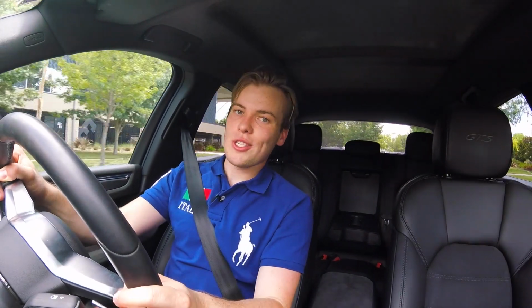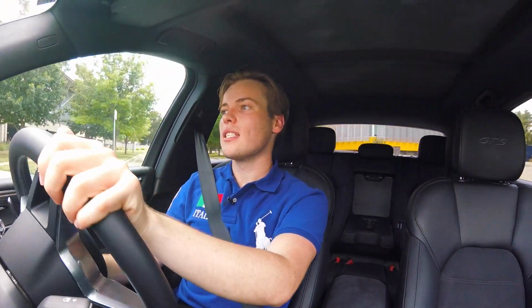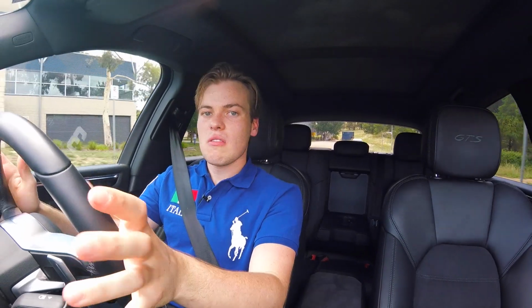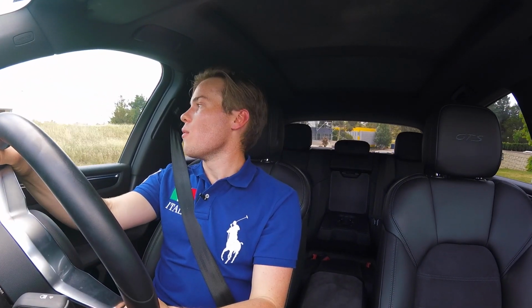So right now I'm in normal mode. Normal mode just means none of the sports modes are turned on, and that just leaves me to be very relaxed, and the revs are low and gears change quickly. As you can hear, pretty quiet. It doesn't really show off what the Macan GTS is capable of, nor why you would buy it.